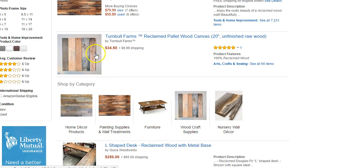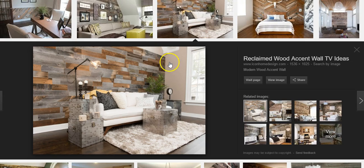Again, this is a canvas. That's not real wood. But yeah, that's basically the hustle for you guys today. Sourcing and then turning around and selling reclaimed wood. Like I said, you can do it locally, you can do it on eBay, and you could also set up your own Shopify site. The only real downside or negative to doing this type of business is it's harder to scale. And here's what I mean.